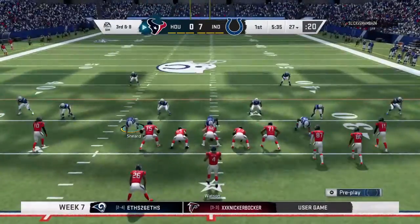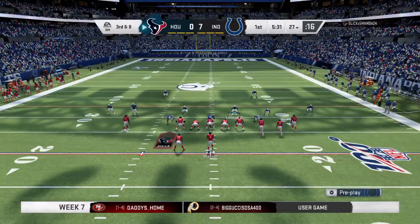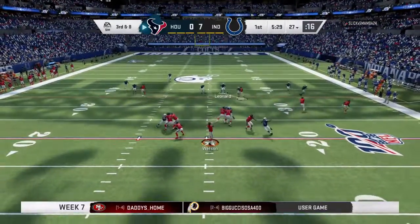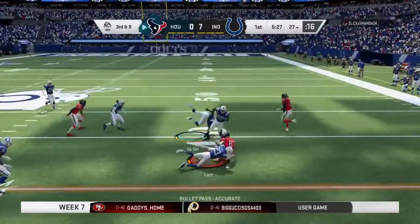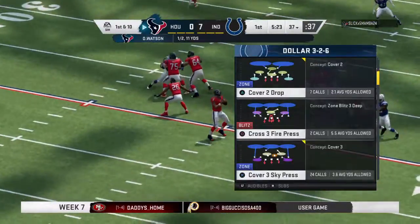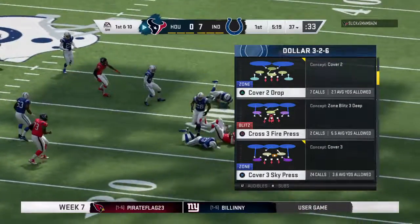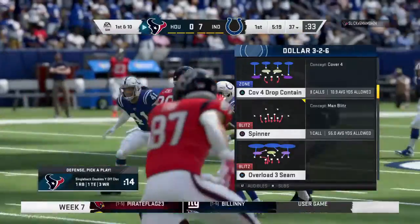Reset. Here we go. Get off the field. Throwing on 3rd down, Watson. Open man, that's Noah Fant, the tight end. And they're able to get this one across the 35. A pickup of 11 and a Texans 1st down.